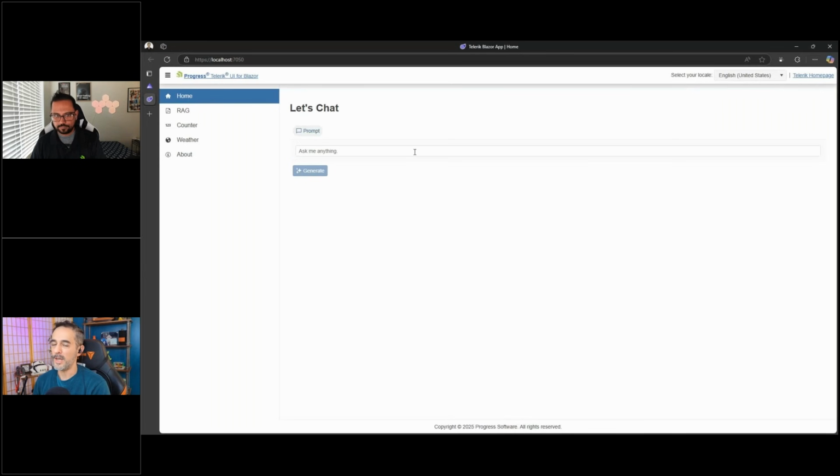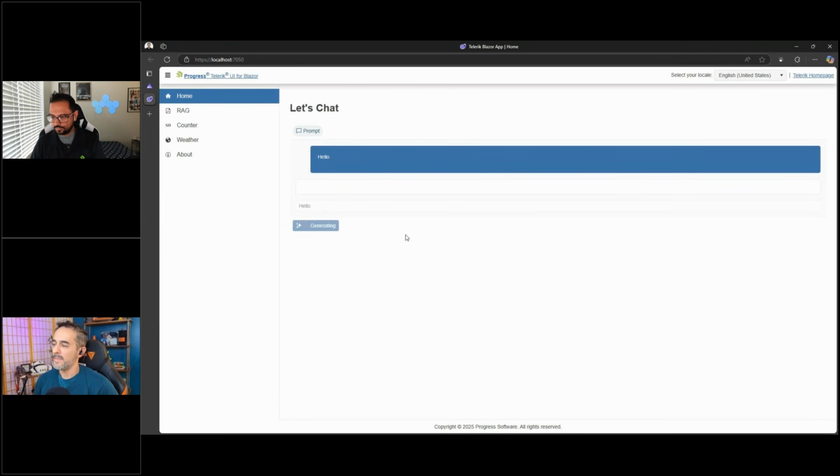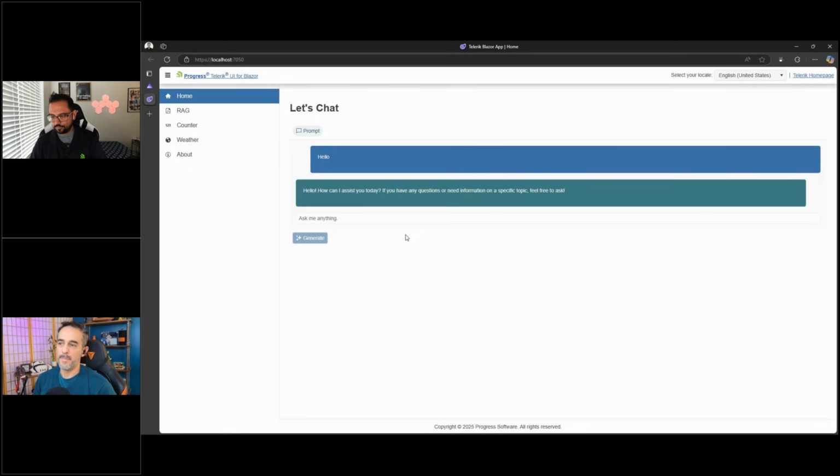And I can come in and chat with my local chatbot. So I can say hello here and hit generate, and it should respond back. And this is the Telerik AI chat prompt interface that you can completely customize for your own chat experience and make it as custom as you'd like. We'll do a little bit of the RAG demo that Sam showed earlier as well, where you can populate some questions ad hoc and do things like that. So it came back and it said, hello, I can assist you today.